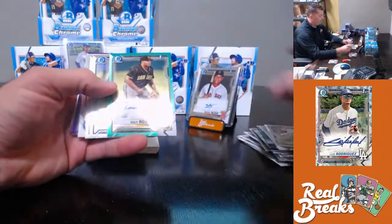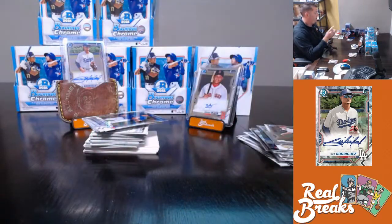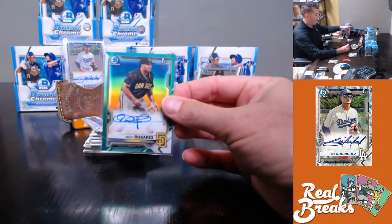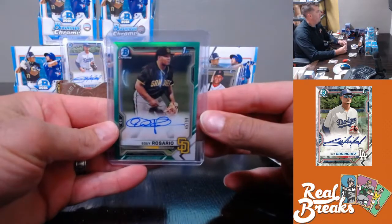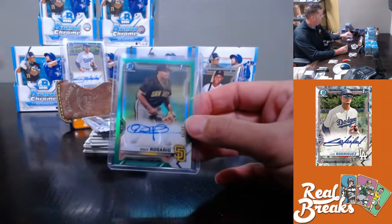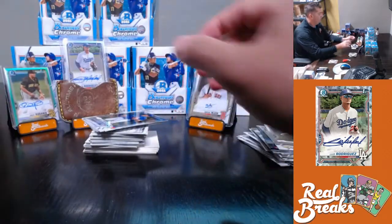Sunday, we didn't do any baseball thing. Rosario. There you go. A little green auto for the Pirates. Or Padres. Same thing, right? Equal Rosario. They have a deeper checklist than this.